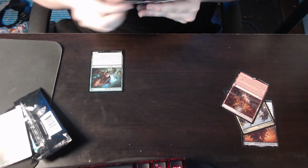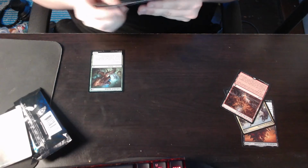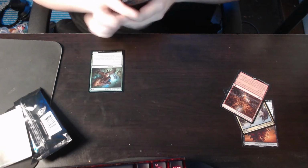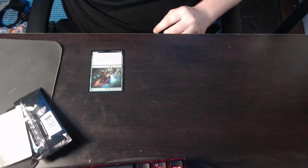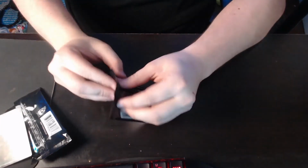This was a pretty good pack, I'm not gonna lie. And I even know that. I don't play Magic. All right. Next up.